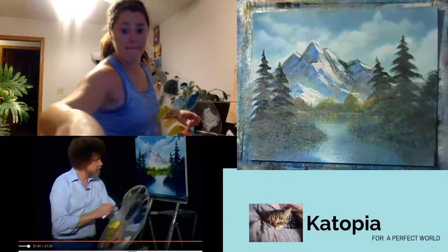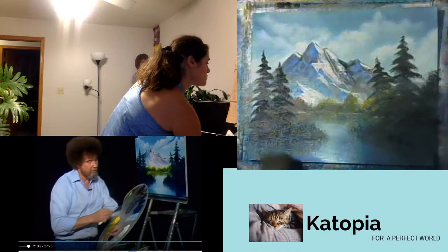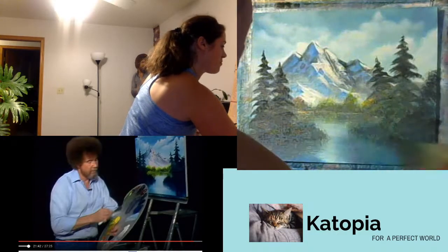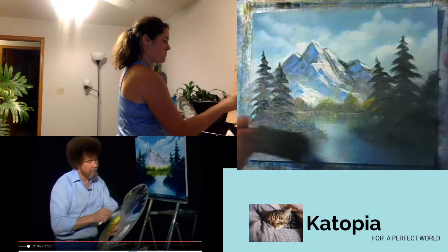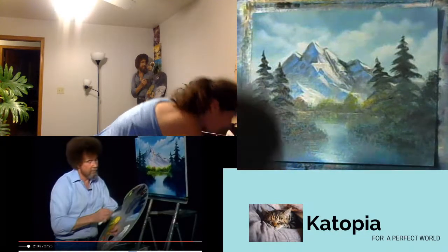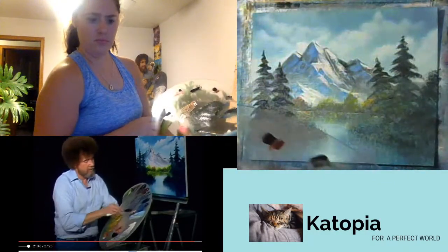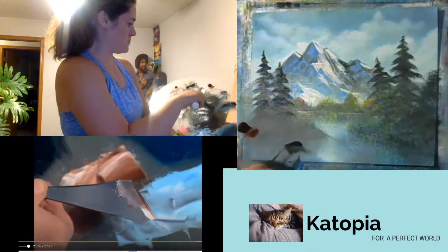Now, I'm going to take a little bit of the dark Mark Sienna, put a little white into it, pull that paint out as flat as I can get it, and cut across, and once again we have that small little roll of paint.